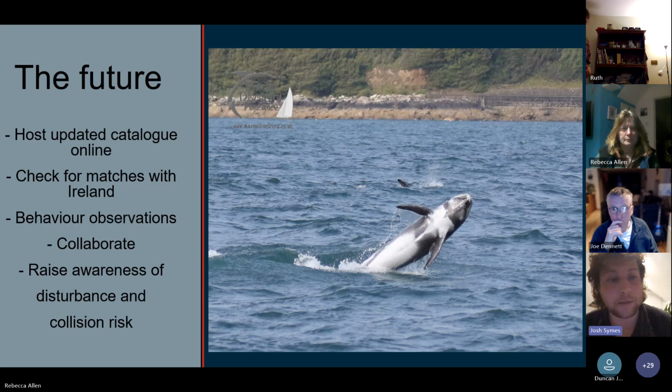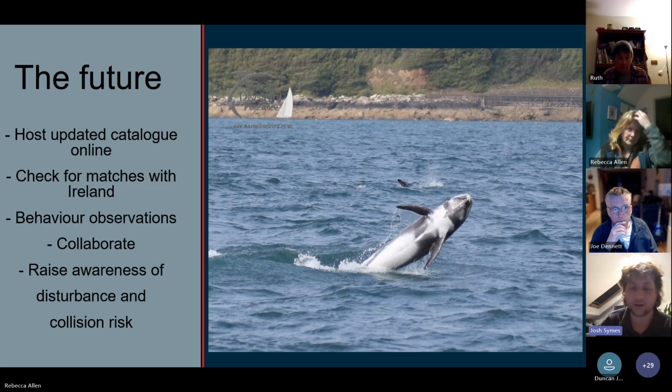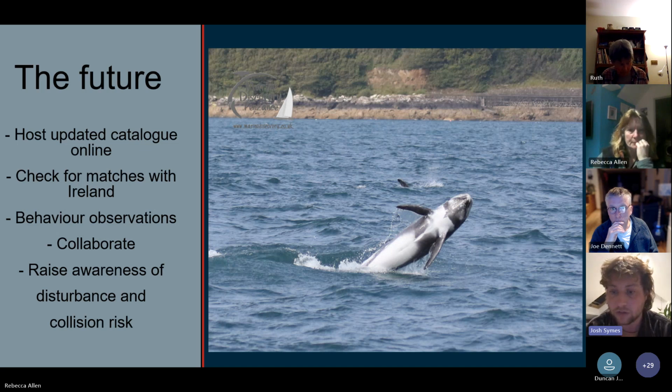We also want to find some matches of Ireland. We've not had a look with Ireland yet, so it'd be great to see if these Risso's dolphins are crossing the Celtic Sea over to Ireland, and then collaborate more with other Risso's researchers in the northeast of Atlantic as well, and seeing any similarities and differences within these Risso's dolphin populations.